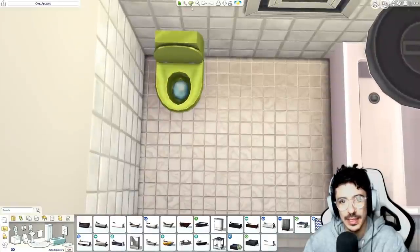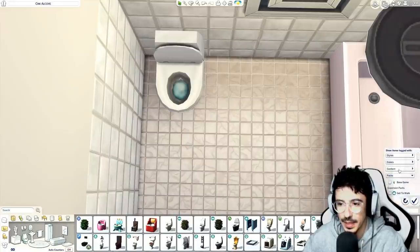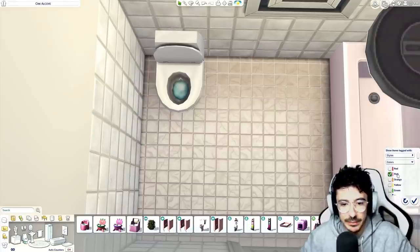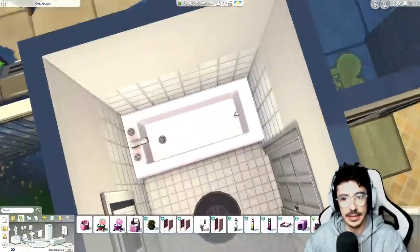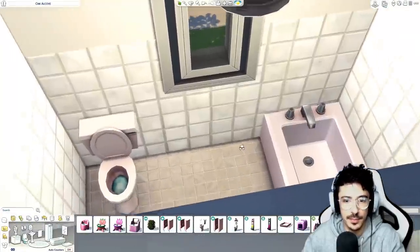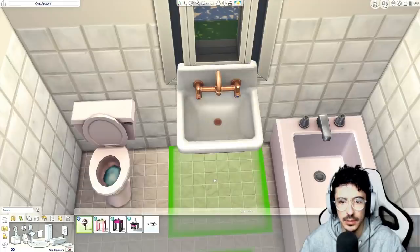Do we get a pink toilet? I can't remember. No, I don't think we have. Let's have a look. Colors. Pink. No, only the potty. Oh, no, that one's pink. Oh, stunning. There we go, then. Loves it. Okay. Yep. Pink bath. Pink toilet right there. Oh, I don't know if we've got a pink sink, though.